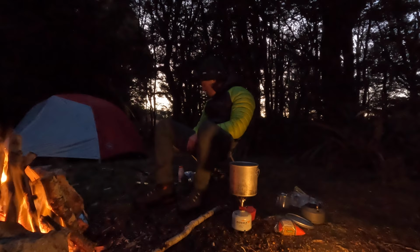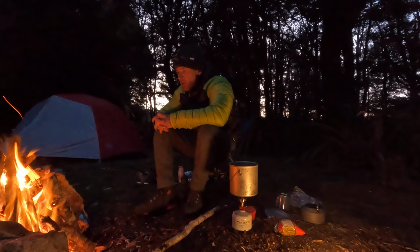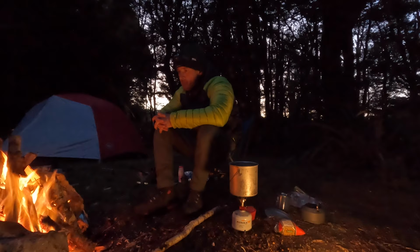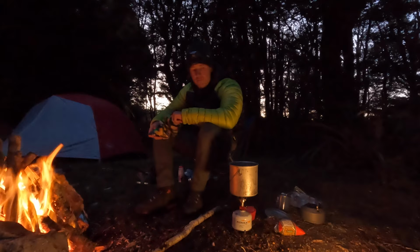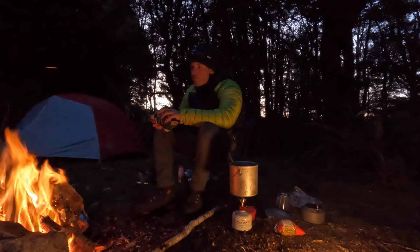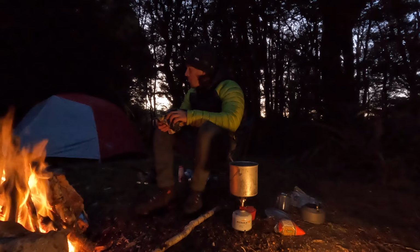Actually, after a few sips, my fire is roaring. The wood was pretty dry actually. Not bad. It's a mission to get it though.